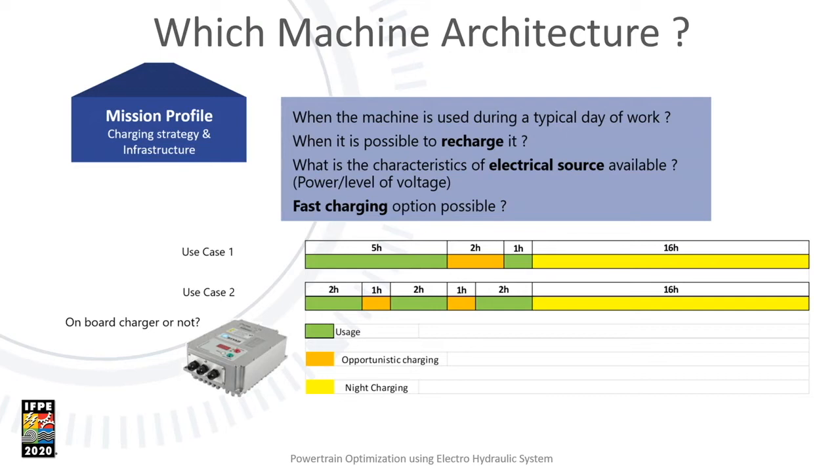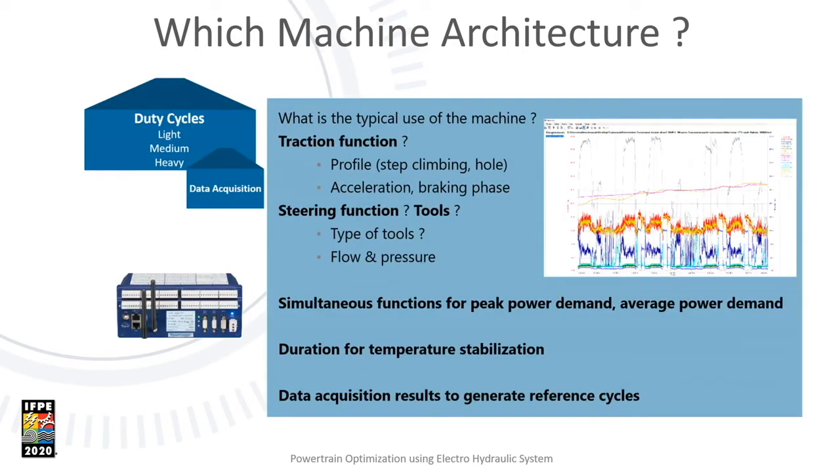What kind of charging facilities are available? Can the machine charge while it's doing another operation? Is there a fast charge operation nearby? Looking at duty cycles, all of the power requirements of the machine need to be considered at the same time. Not just traction for a drivetrain, but the implements, the steering, the tools, what is the maximum, the peak power requirements, as well as the average power requirements. And just like any good design, better data in, ideally, good data acquisition on an existing machine will equal better machine geometry coming out.